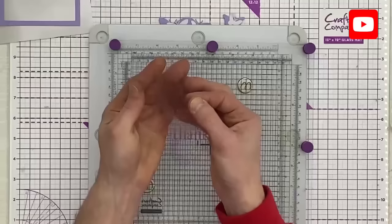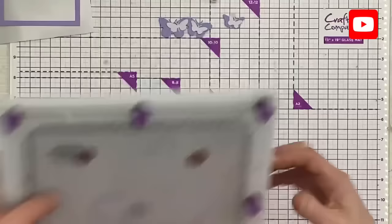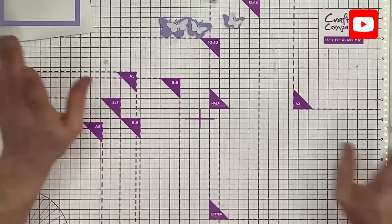So let's take all of these bits here. I'm going to move all of that. We can then take that off. I'm going to rub any residual adhesive off. I'm going to take a really quick drink, and I'm building up the suspense as to what I'm going to do with the glitter.